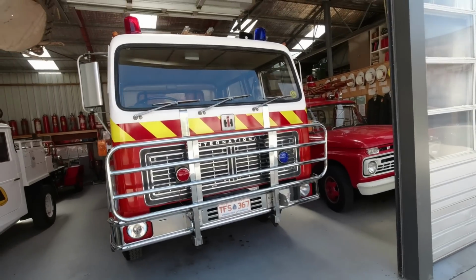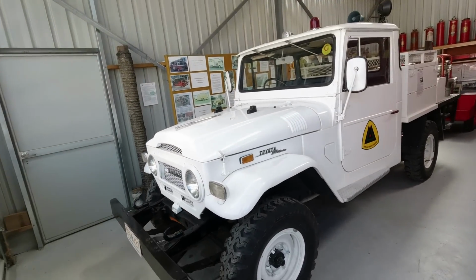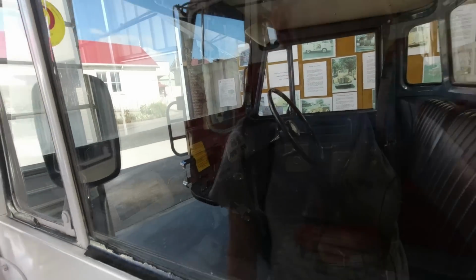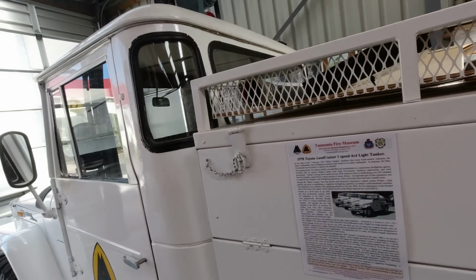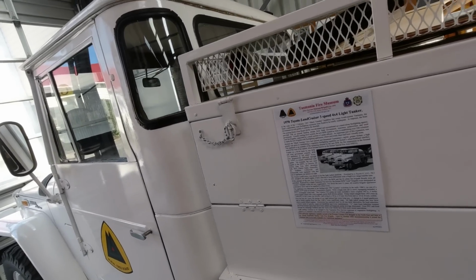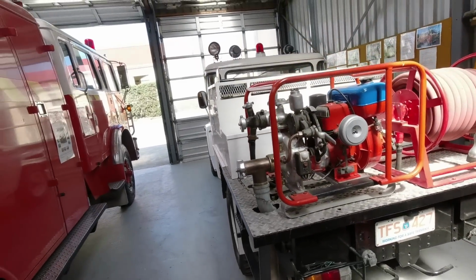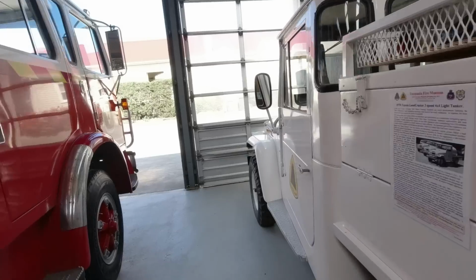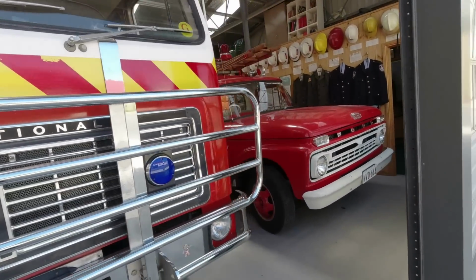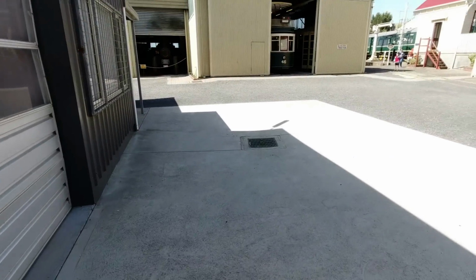Also got some fire tenders, triple wiper action on this International Toyota Land Cruiser. Wow. Yeah, response to bushfires, off-road fire tenders. I like. A big old Ford the other side. Very nice to see.